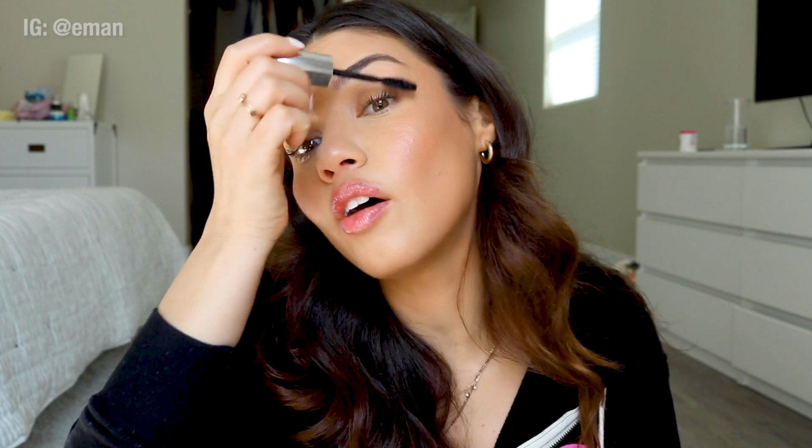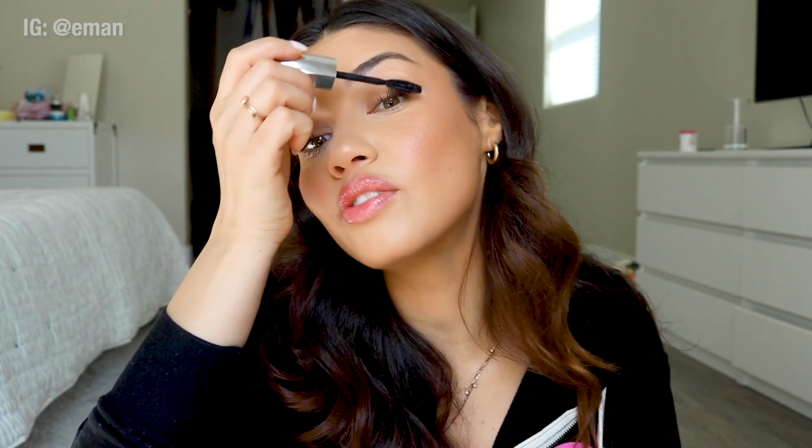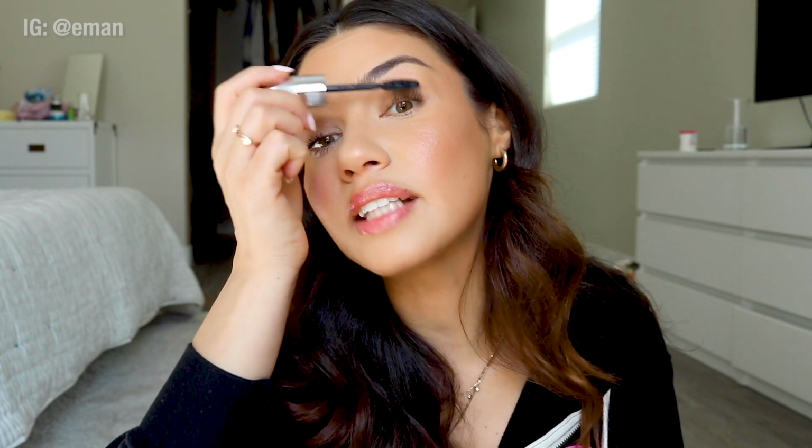But anyways, there's this TikToker, her name's Addison Rae, and she has like the most gorgeous eyelashes. And I feel like my eyelashes look like that whenever I use this mascara. Normally, I never layer mascara because I hate that look of clumpy mascara.